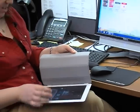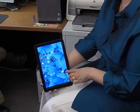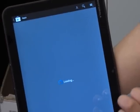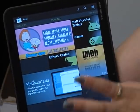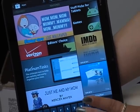Now, Melinda, you're going to talk to us about some Android devices. Is that correct? Right. This is an Android device, and Android calls their app store the Play Store. So if I select that, and then I go to Apps, it's pulling up all of its apps. And instead of paging through millions of them, I'm just going to go up here and type in BLIO.